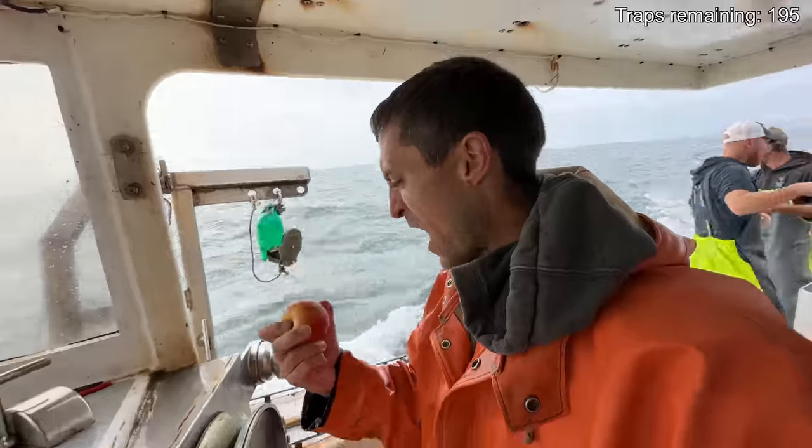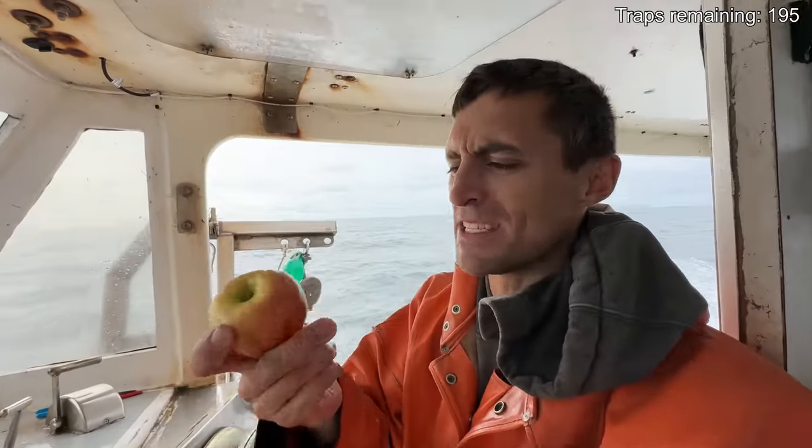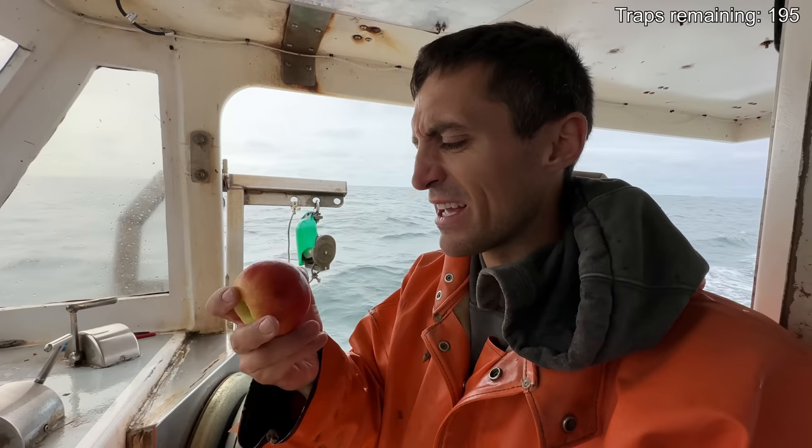Pretty cool. I'm going to use this for like a talking prop, but this is the nastiest apple I've ever seen. I don't even think I can choke this down for a talking prop. That's a nasty apple. I don't know how long that's been in my lunchbox, but it's been a while.